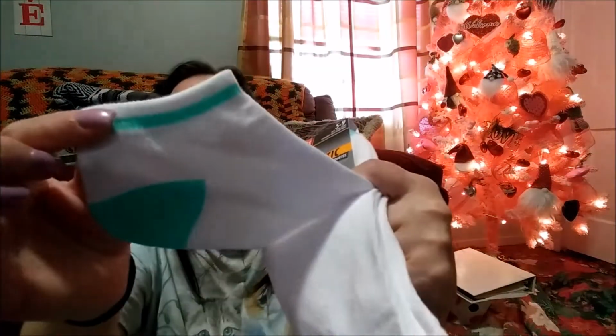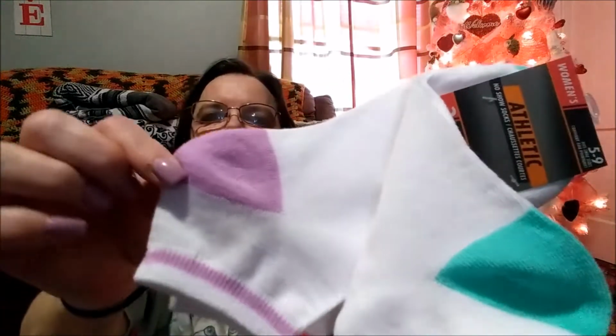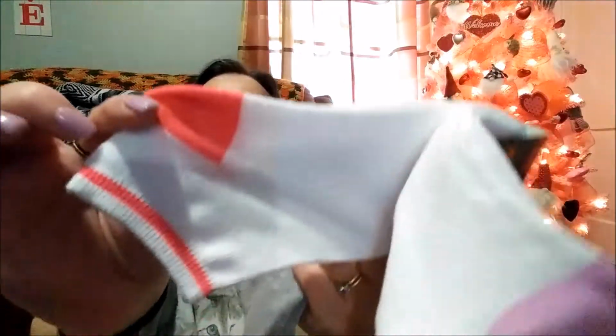These are 3 pair of women's athletic no-show socks, size 5 to 9. And I got these with, as you can see, they're no-show socks. It has light green there and on the heel and the toes. The other one is like a lilac, and then the other one is like a darker pink. And then I've got the ultralight low-cut socks, and there's only 2 pair in this one, but it's still a good deal. And these are gray with like an orange. And then the other one is just solid gray.